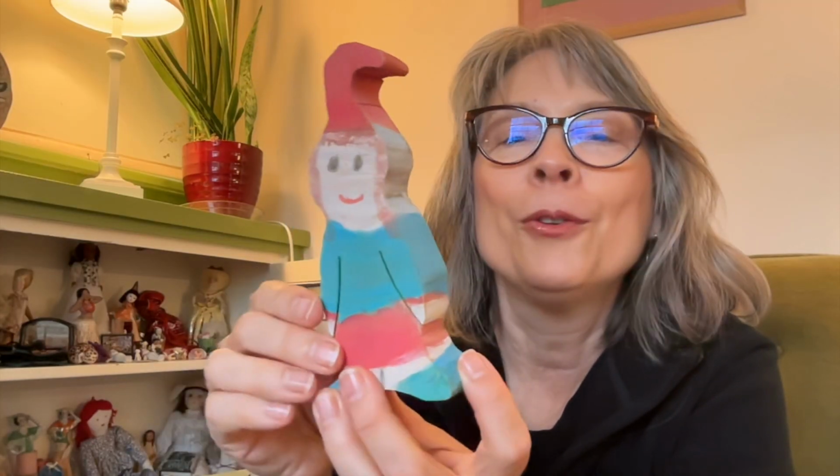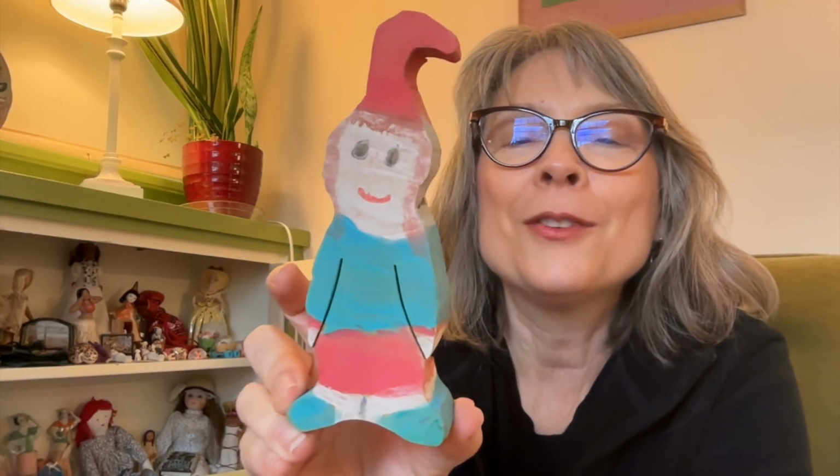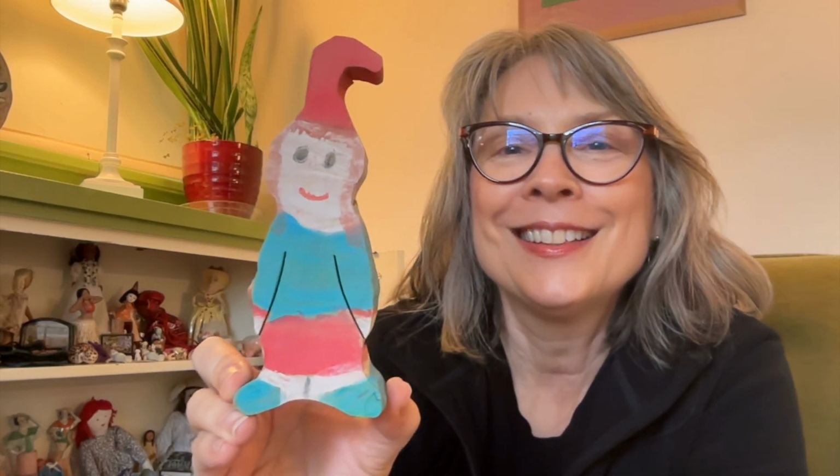Because I didn't have a girl gnome, and so she made me a girl gnome. So that's one of my favorite gnomes since it was handmade just for me. I've got another gnome that I made, so let me go get that one.